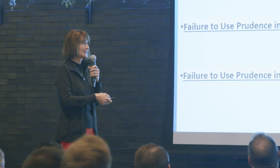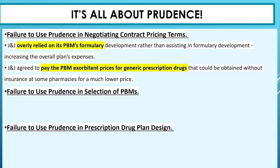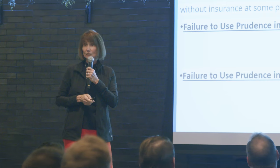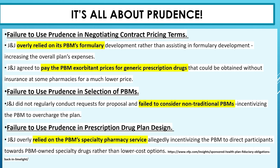And this was definitely highlighted in the J&J case. And you can read the yellow highlighted for yourself: failure to use prudence in negotiating contract pricing terms, failure to use prudence in the selection of PBMs, failure to use prudence in prescription drug plan design.